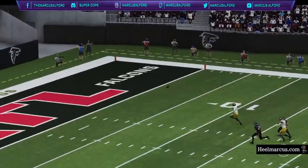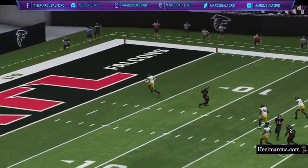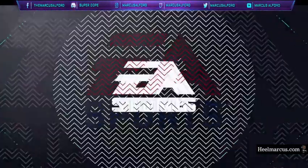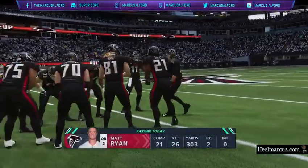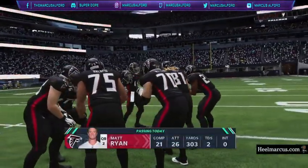That is how you flip field position. That's an absolute bomb of a punt. Downs it inside the 5-yard line. Absolutely ideal. From that position, you're hoping to get it down inside the 15, inside the 5. Superb.